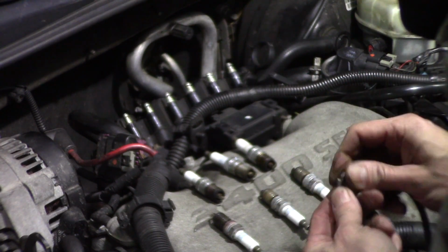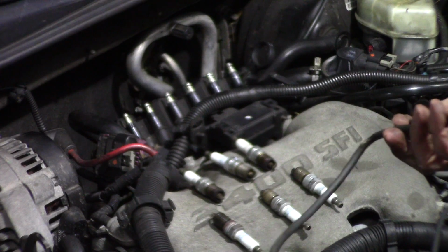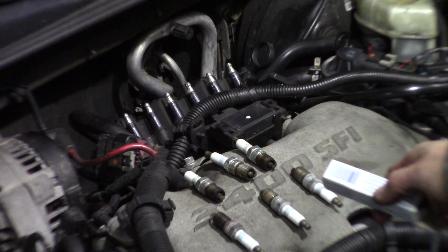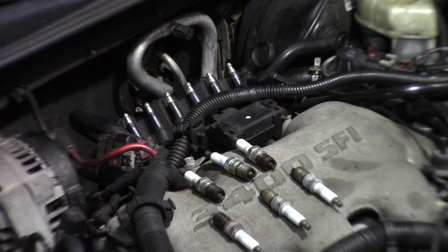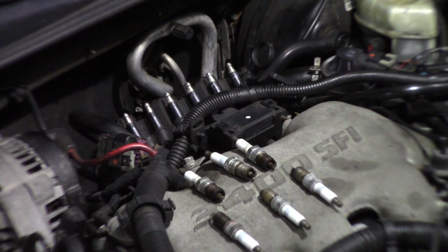No doubt about the fact that that's rubbed right through on something. You can see it's bad. It's hard as a rock in there. It's no good. Burned up. So we're going to put the new plugs in. Now, I say this about sensors and things like that, I put OEM spark plugs in. Whatever was from the factory, that's what I want back in there. These are AC Delco 41101s for this car, the iridium plugs that they came with. That's what goes back in.